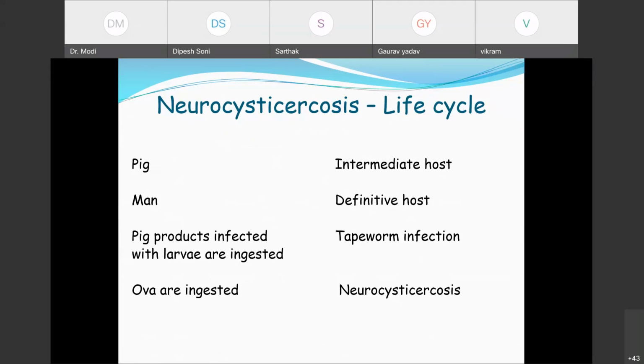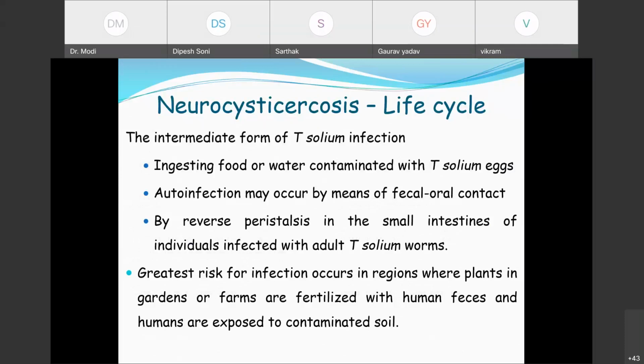Or if there is some kind of reverse peristalsis, that can also produce neurocysticercosis. So how do you get neurocysticercosis? It is either by ingesting food or water contaminated with Taenia solium eggs. Autoinfection may occur by means of the fecal-oral route, as I'm explaining, or by reverse peristalsis in the small intestine in patients who are infected with adult Taenia solium worms. The greatest risk for infection occurs in regions where plants are fertilized with human feces and humans are exposed to contaminated soil.